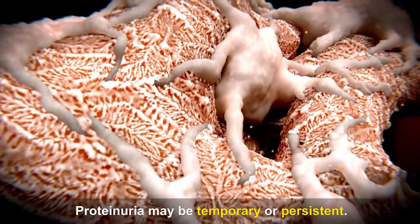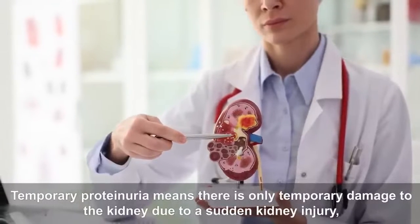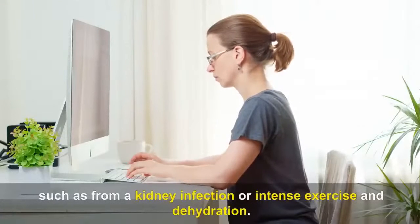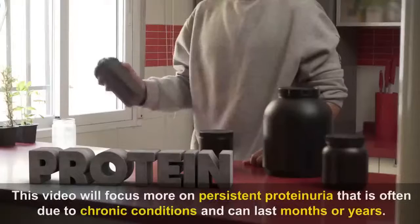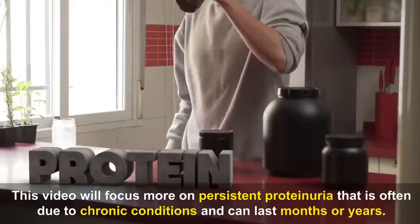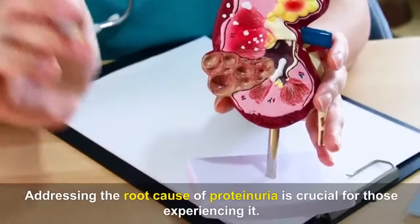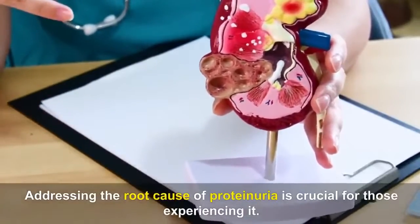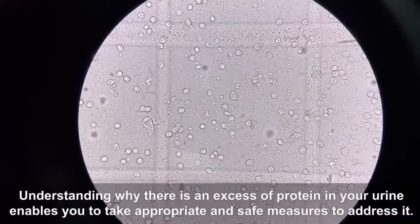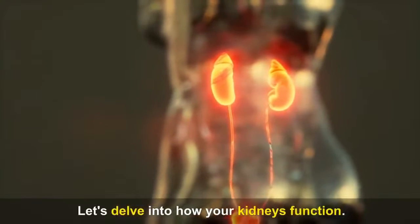Proteinuria may be temporary or persistent. Temporary proteinuria means there is only temporary damage to the kidney due to a sudden kidney injury, such as from a kidney infection or intense exercise and dehydration. This video will focus more on persistent proteinuria that is often due to chronic conditions and can last months or years. Addressing the root cause of proteinuria is crucial for those experiencing it. Understanding why there is an excess of protein in your urine enables you to take appropriate and safe measures to address it. Let's delve into how your kidneys function.